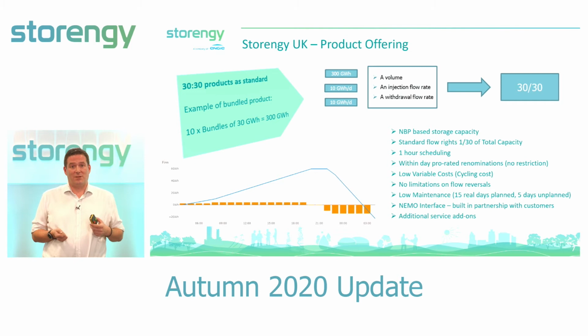As I mentioned, maintenance, we keep that maintenance as low as we can. And this year we're looking at 15 real days planned maintenance and 5 days unplanned maintenance. And that's applied across all contracts. Nobody gets more, nobody gets less. And where possible, we minimize it by using single direction. So if we only need to reduce injection, we will only reduce injection. And finally, I will spend a little bit of time at the end of this presentation to introduce you to our customer interface. But we built this together with customers, and we feel it's a real asset to our products.